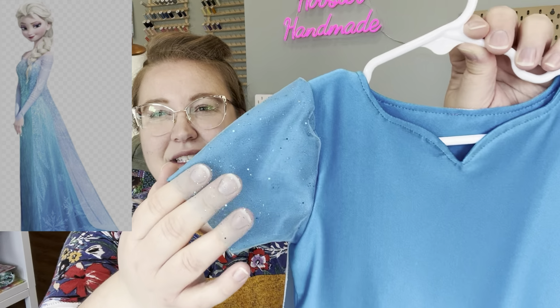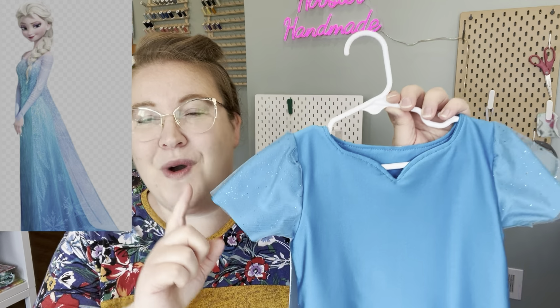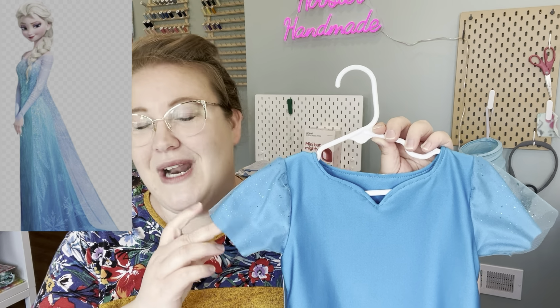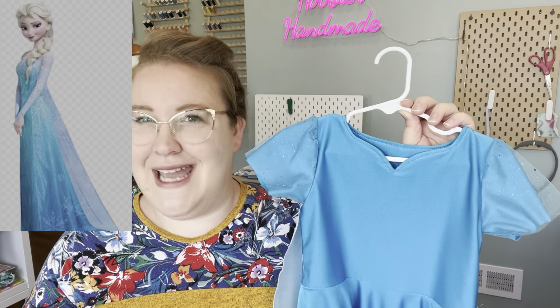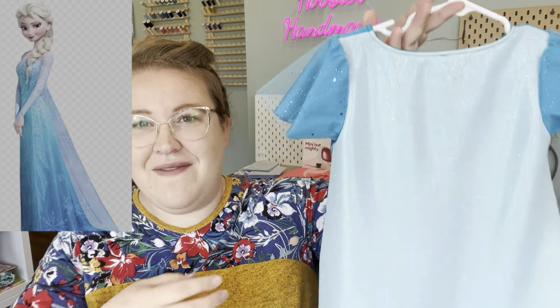And then there is some sparkly tulle here for her sleeves. I wanted to only use the tulle, which would be a little bit more fitting for Elsa, but I thought that would be really scratchy and uncomfortable for Addie. So I've lined the sleeves, which takes away some of the Elsa effect, and I've added a cape.